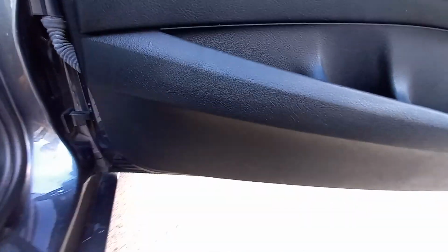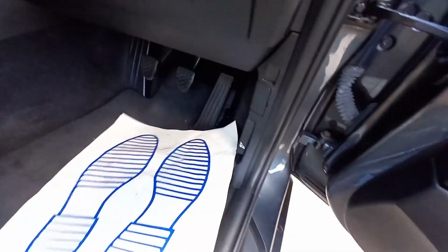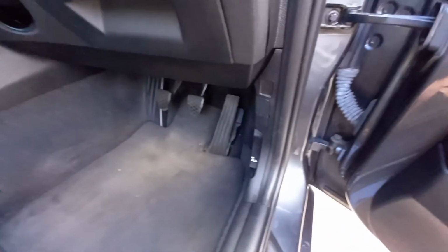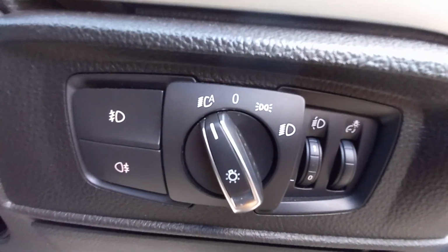Sometimes these are a bit damaged here, where people get in and out with the big boots, etc. All the door shuts are nice and clean, the pedals are nice and clean. Let's lift up this piece of paper, you can see the car mat is in one piece, it's not worn, and underneath there it's all as it should be. Got a little tray there, cubby hole there. Got the automatic lights, as you can see it's switched on to auto now.